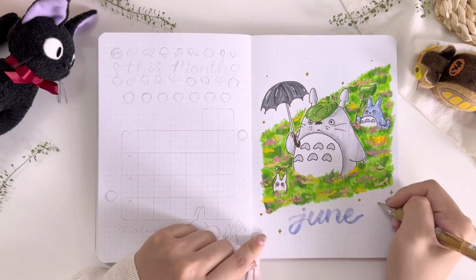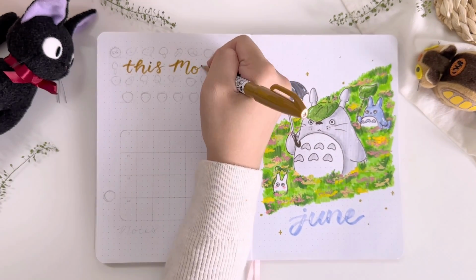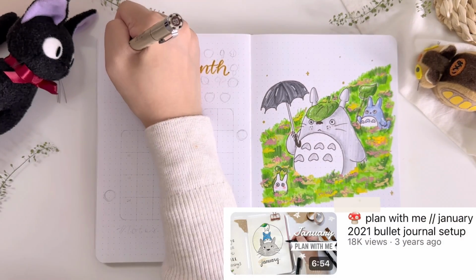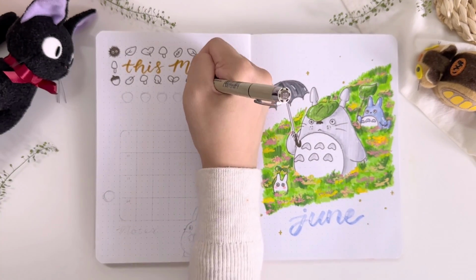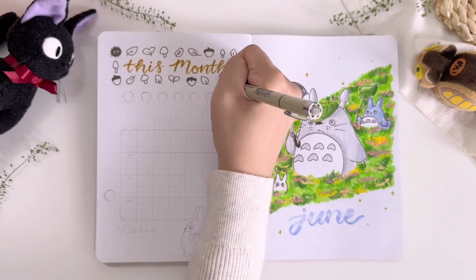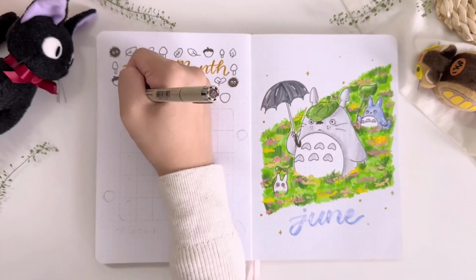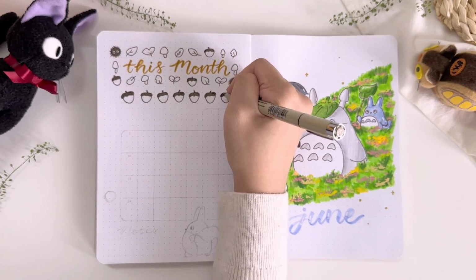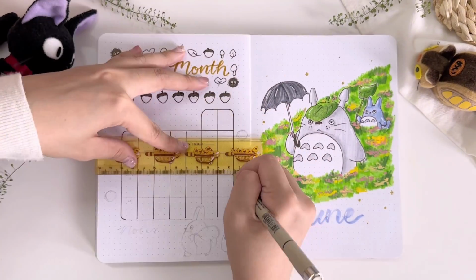So when I got back home, I knew I had to dedicate my June bullet journal setup to a Studio Ghibli theme. And I actually did a Totoro theme in January 2021 when I first started bullet journaling. That Totoro theme is the first ever monthly bullet journal setup I've made. And now, almost three years into bullet journaling, we're making yet another Totoro theme cover page because this film just holds a very special place in my heart.